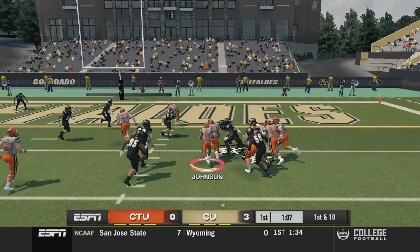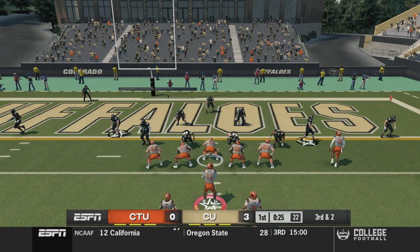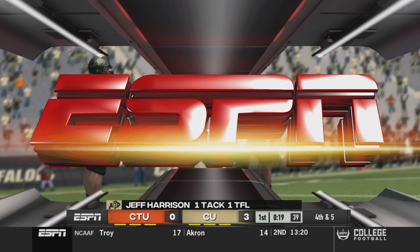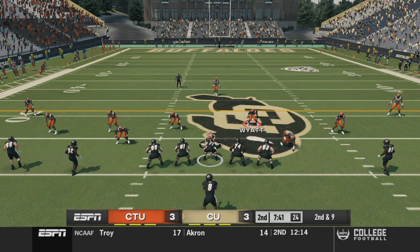Handoff on a first and 10. Adrian Johnson gets to about the 4-yard line, maybe the 5. Now we get a couple of yards on second down, bringing it to a 3rd and 2. This is an option play, and that is a big-time hit on B.J. Johnson. A loss of 3. And we will have to settle for 3 on this drive. So now there's a 3-3 game now into the second quarter.